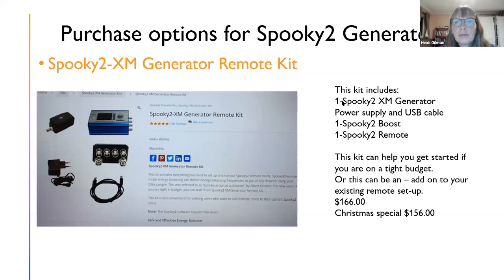And this kit comes with a Spooky2 XM generator. It comes with a power supply and USB cable. It comes with a Spooky2 boost, which is right here. And it comes with the Spooky2 remote. This kit can help you get started if you're on a tight budget, or you just want to try it and you don't want to invest a lot of money right away. Or it can be an add-on to your existing remote setup.